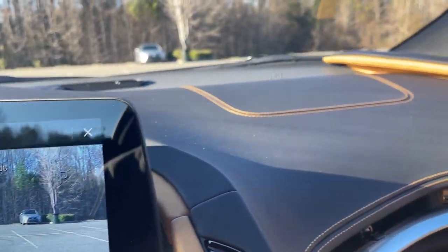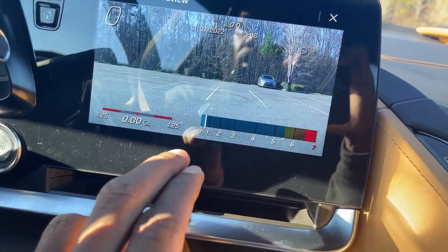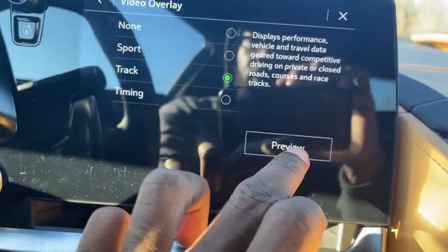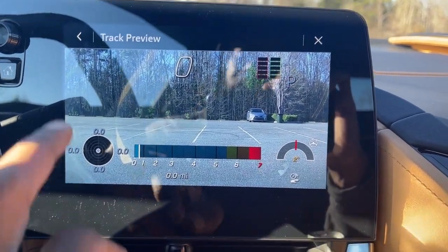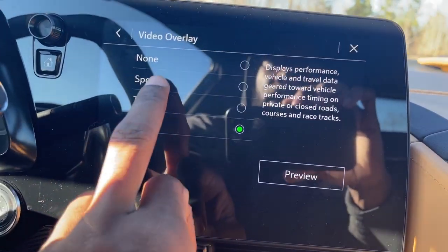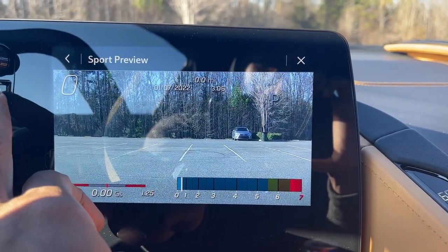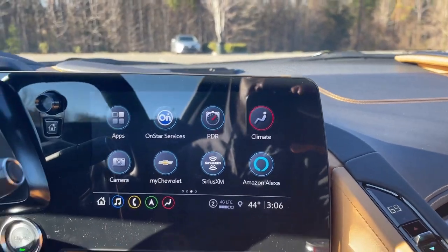There's an SD slot that's actually in the glove compartment in which you can put an SD card in and record your drives. You can set it up to automatically start recording. So that's the sport view. Now, if I want to go to track preview, that's what it would look like for a track setting, guys. Now, come back. We're going to go to timing. And that's what the timing preview would look like, guys. So I haven't used the PDR just yet. We're going to do some content with that so we can actually see how it works. So I'm going to get an SD card that I can put in here, guys, so we can check that out.